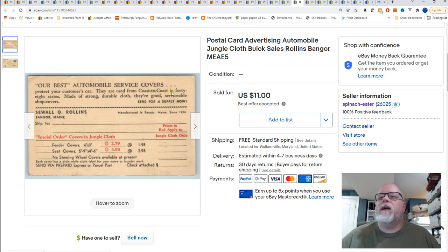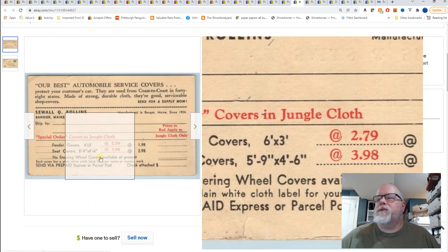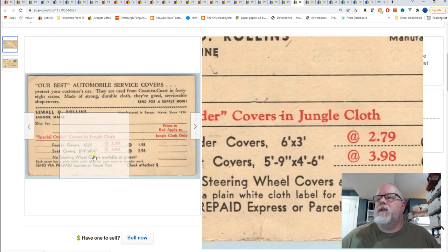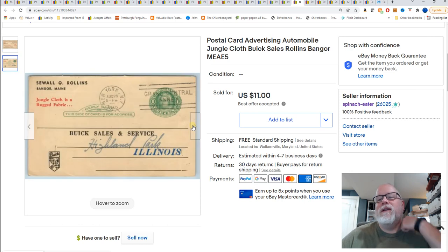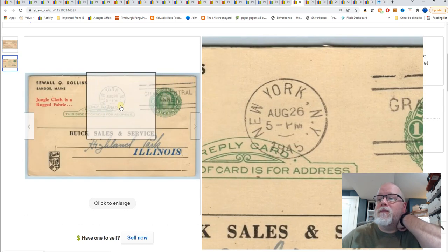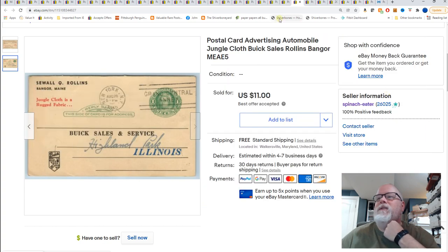This is a postal card advertising automobile, Jungle Cloth, Buick Sales, Rollins, Bangor, Maine. That is a mouthful. Oh, you can get fender covers or seat covers. Covers in jungle cloth. I wonder if that's like leopard skin or something. 1940s. $11 for that card.